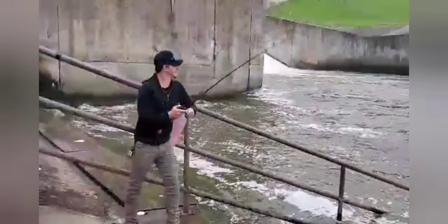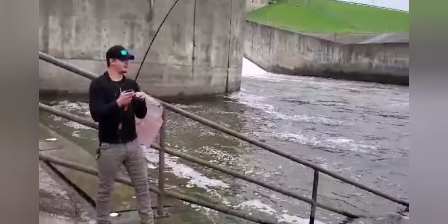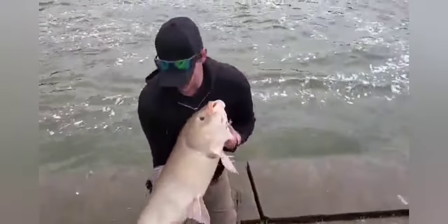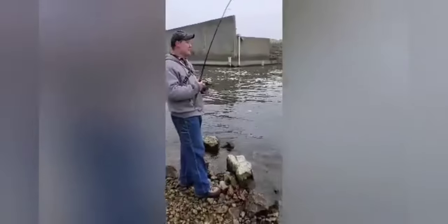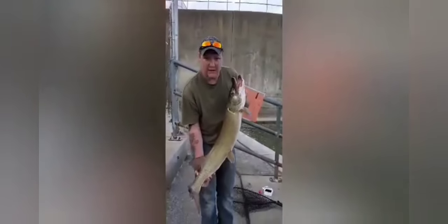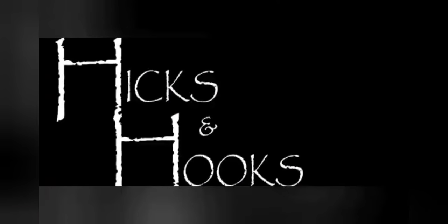Dude! I love catching these things. We're getting a weight on this sucker.